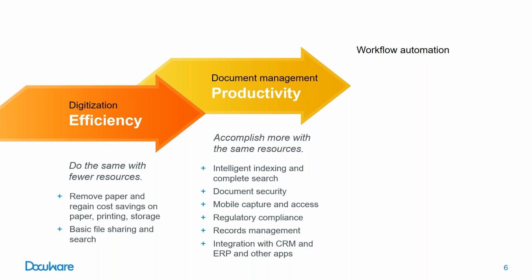And the new level of information empowers productivity. So this productivity is what allows your staff, or the staff in general, to accomplish more with the same resources. It's not about cutting costs anymore, but it's ensuring that your workforce hours aren't lost on tedious and manual tasks. And our customers love this. They talk about it all the time.